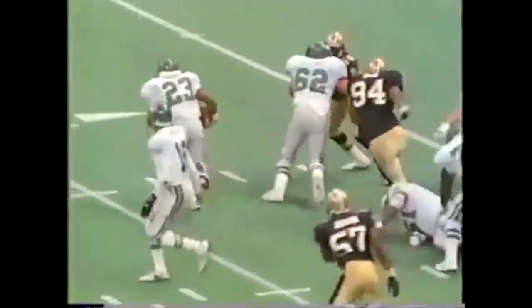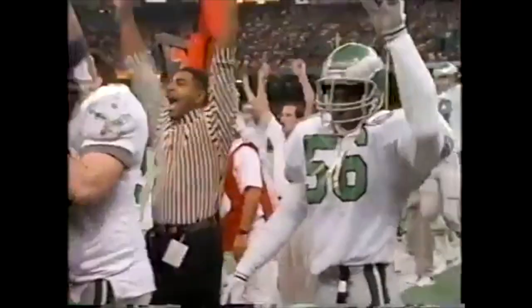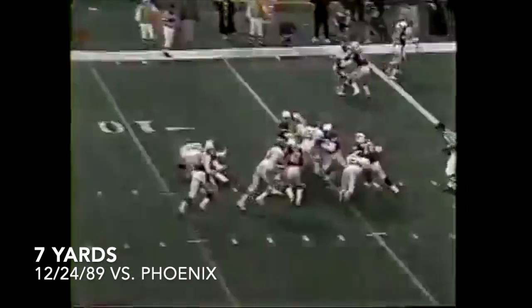3rd and 1. Cunningham goes to Sherman. Takes the outside. He's got the touchdown! Heath Sherman and the Eagles take the lead. Carter's on the right side. They've done it 7 times this year. Nope, they hand it off. Heath Sherman, touchdown!